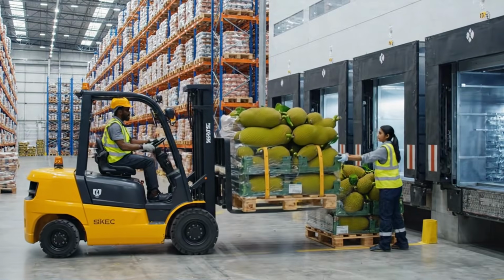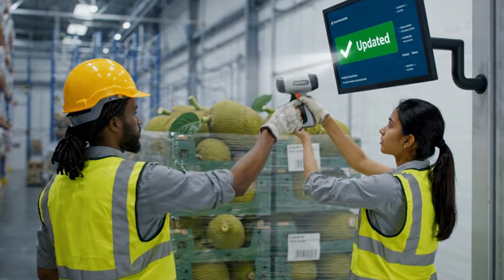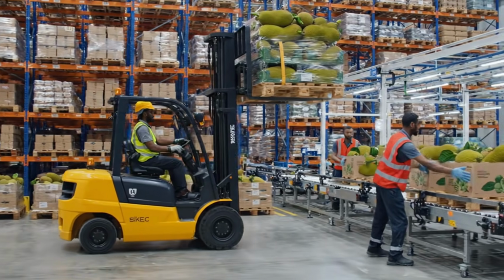The exported jackfruit arrives at modern distribution centers. Our diverse teams utilize electric forklifts and barcode.